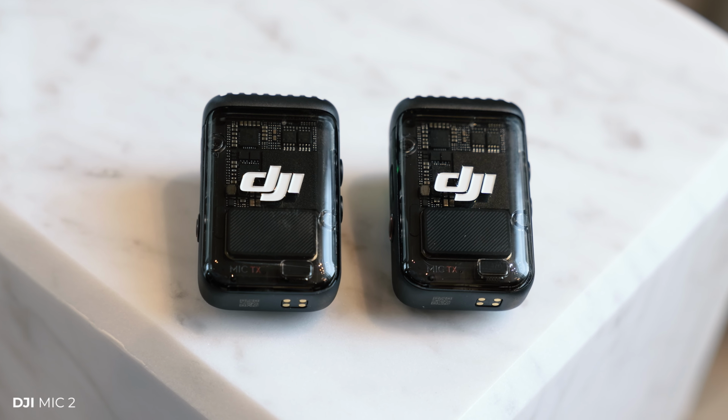The design looks so good, you guys. I absolutely love that they've gone for this transparent look. I think it's very unique and super cool. You also have up to 14 hours of internal recording, which is really great because it means that you can never lose your audio. You will always have a backup.